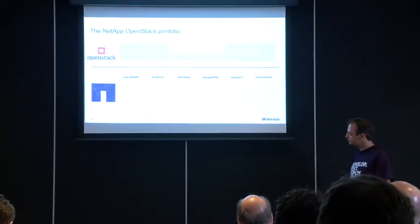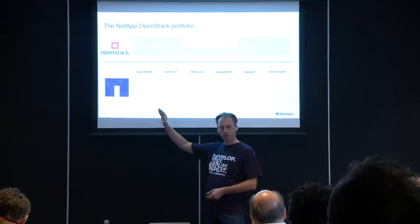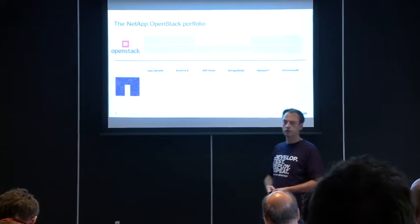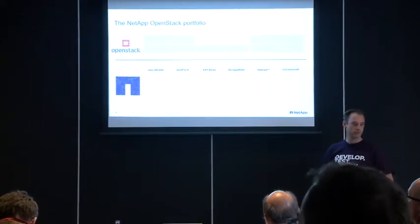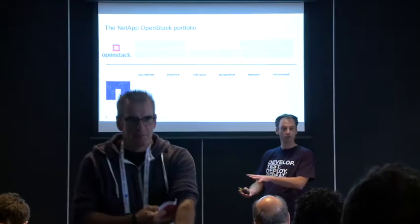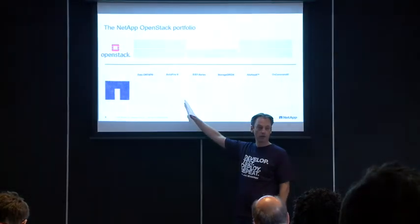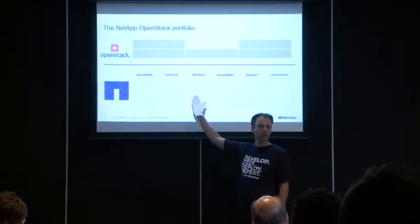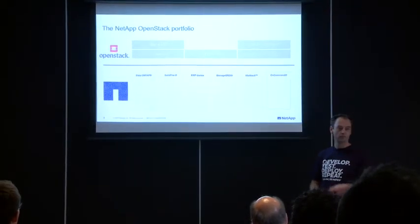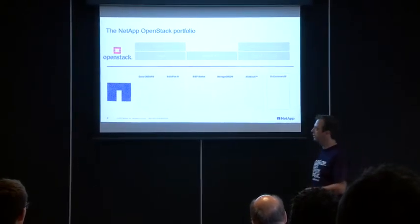This is basically a view of our portfolio when it comes to the various products. NetApp is well known for our Data ONTAP based systems. We have been engineering this platform for the past 25 years. It's an enterprise architecture with software initially combined with hardware, and now we're selling the software separately as well. Recently we acquired SolidFire, a year and a half ago, a company founded in 2010 and now part of the next generation data center portfolio within NetApp.